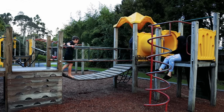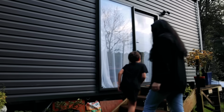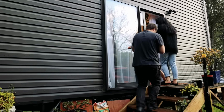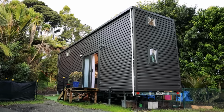And of course you are a tiny house family. There's 4 of you living in here, right? Yes, we've got our big 9-year-old and our 1.5-year-old. Wow. And also a big Rottweiler. So what was it like moving into a tiny house like this with 2 children as well? It was a scary thought at first, but I can't imagine being in a bigger home now, being so close together all the time. It's awesome.